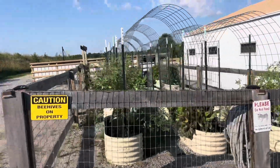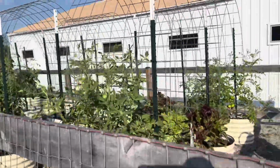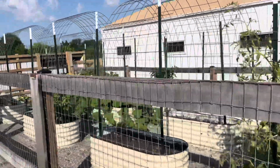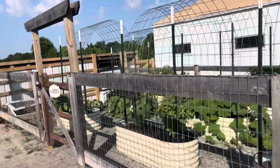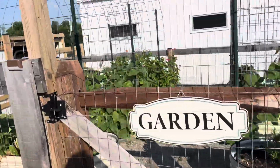So let's go out and look at the garden. It is right next to the barn. Got our caution beehives on property sign. Just in case anybody is truly allergic to bees, we want them to be aware that there are bees on the property. We'll go in here to the garden.